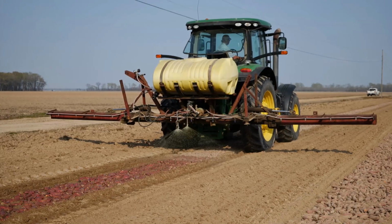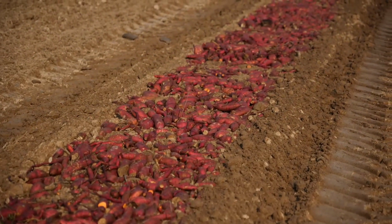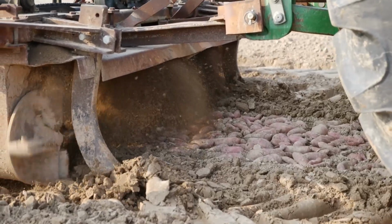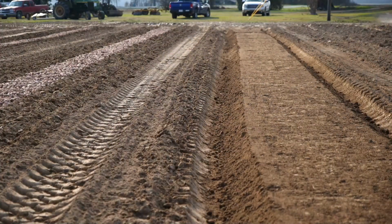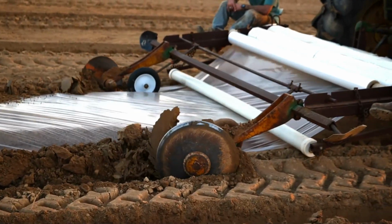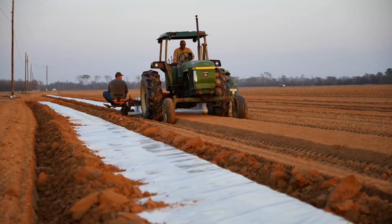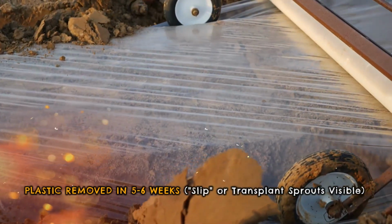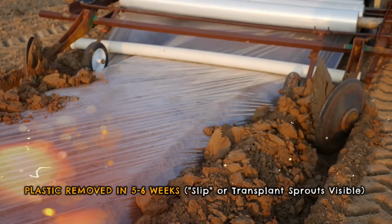Before covering the seed with soil, a fungicide is applied to discourage and prevent disease incidents in the bed. The seed is then covered using a bed covering machine, which covers the seed with 2 to 3 inches of soil. Afterwards, a plastic mulch layer is applied and is secured in place by soil on each side of the bed. The purpose of the mulch layer is to warm the soil in the bed and to promote earlier sprouting. The plastic is removed from the beds in 5 to 6 weeks, once the sprouts are visible.